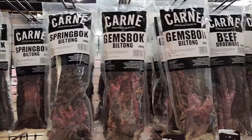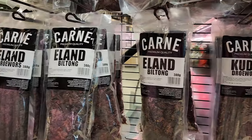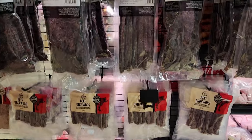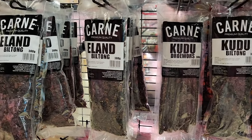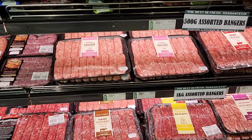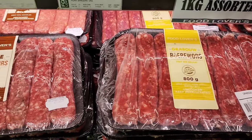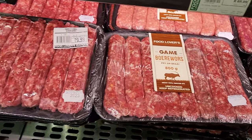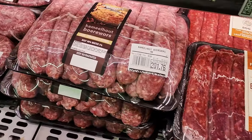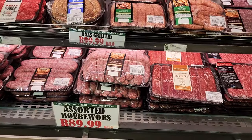Look at all these. Springbuck. Beef, kudu, eland. You can taste every animal. If you like watching them in the Kruger Park, come and eat them here. Have you ever seen such a selection of sausages? And I know there's more somewhere as well. Look at those pork sausages. Gribos. Game gribos. So many. That is a lot of gribos. Oh, and a mutton sausage.